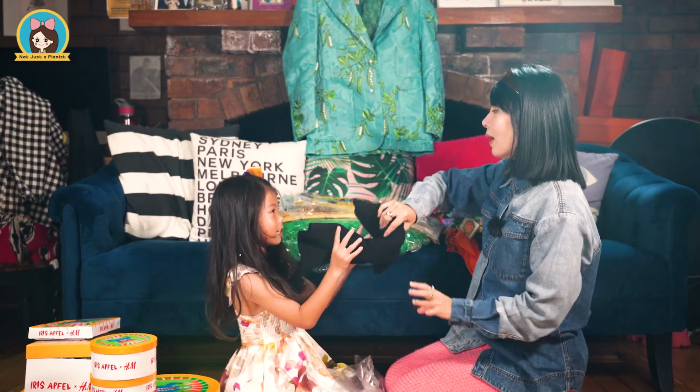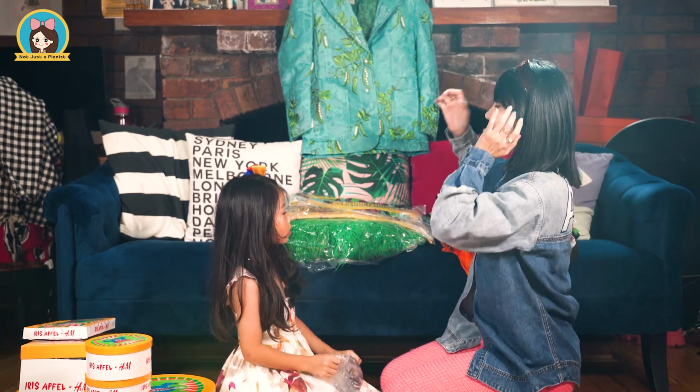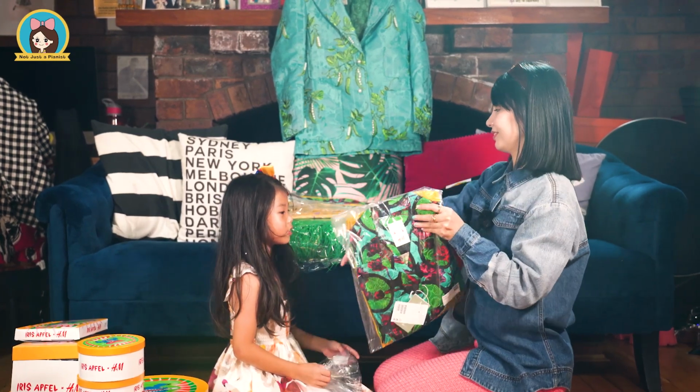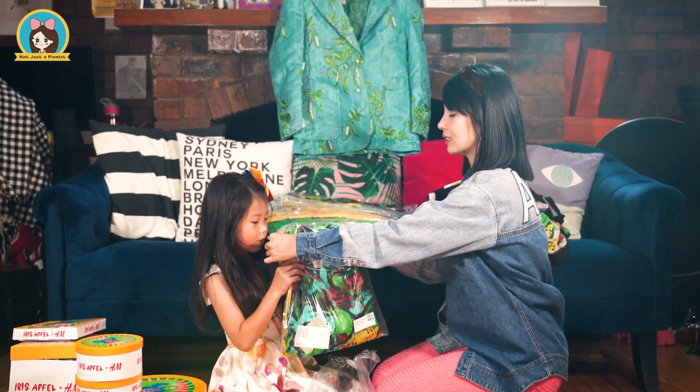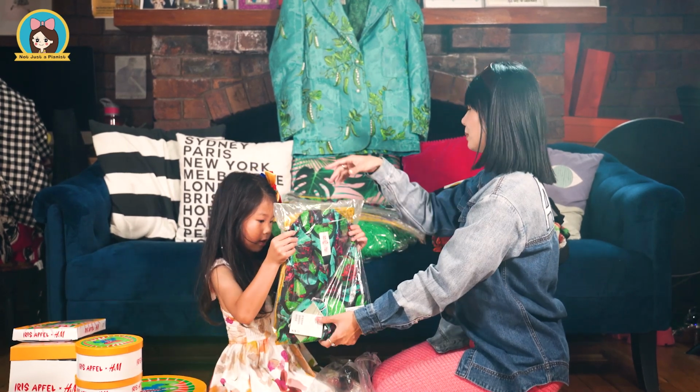I like black. Why do you like black? Because it's a nice color and it's a panda's color. Our panda's color. Can you hold it with both of your hands? Yeah. All right. Stop and don't move.